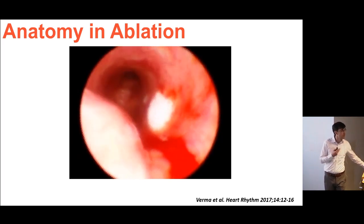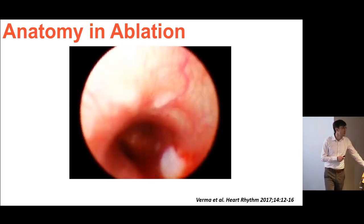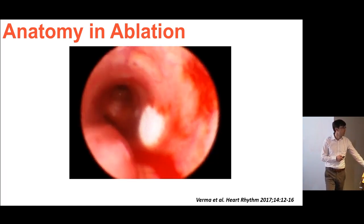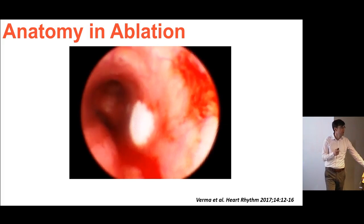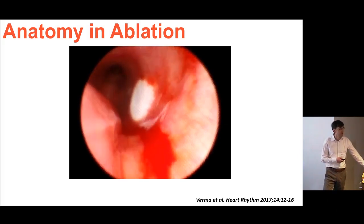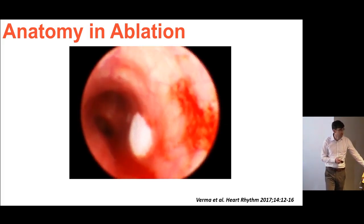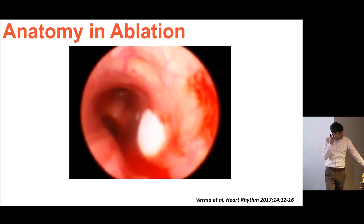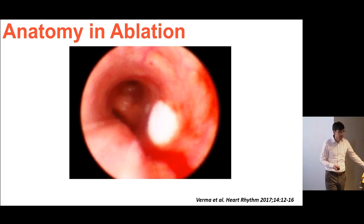So you don't want to be delivering so much energy that you're damaging the surrounding tissue, but you want to deliver enough energy that you are creating a transmural lesion. And it would be nice to know how thick the wall was, because that could be useful information for titrating the energy. So we went away with the naive idea that we knew what thickness meant, and then we had to realize that we didn't.